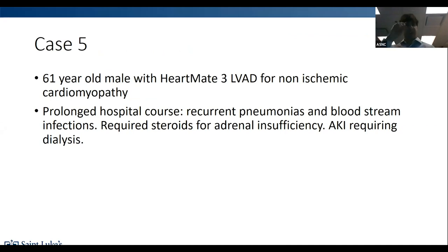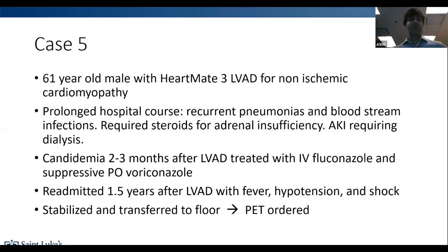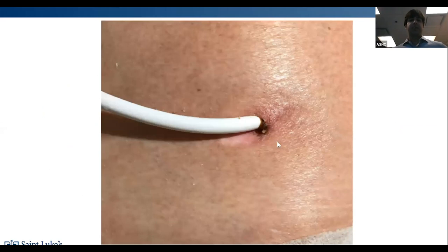So another case here, 61-year-old man, HeartMate 3, prolonged hospital course here, steroids for adrenal insufficiency, so high risk for infection, obviously, acute kidney injury requiring dialysis. Candidemia 2 to 3 months after LVAD, treated with IV fluconazole and then voriconazole. Was readmitted 1.5 years after LVAD with fever, hypotension, shock, stabilized. PET was ordered. This is the exit site, which actually looks pretty clean.